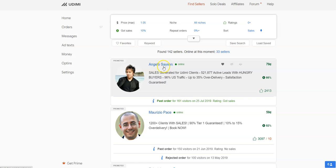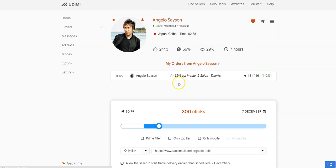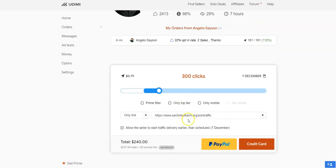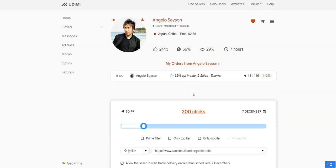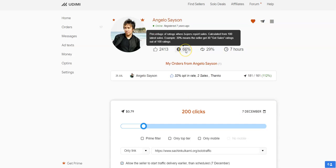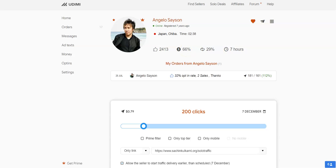Then Angelo Sison is another person who is really powerful. Don't go by the price, but if it is slightly high, you can go for 200 clicks. I think 200 clicks is the minimum, $161. Don't look at the price, look at the value you're going to be getting, and look at this: 66% of the sales. 100 people have bought, 66 people have made sales from that guy.